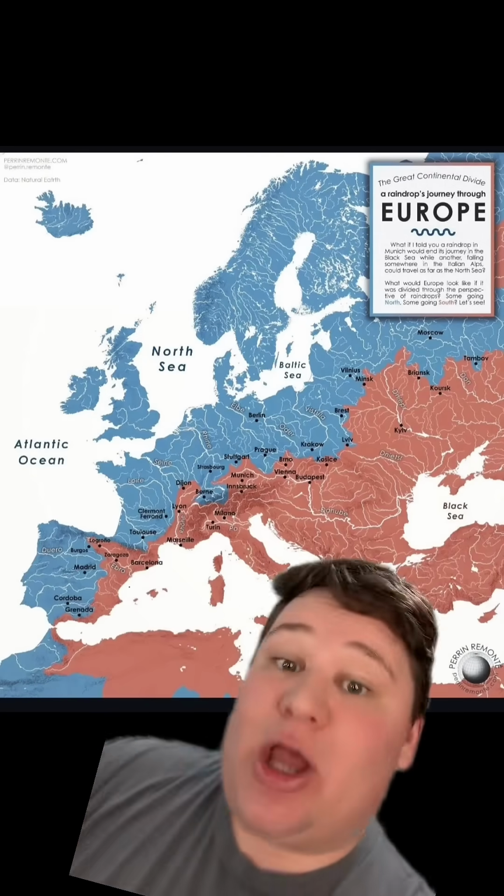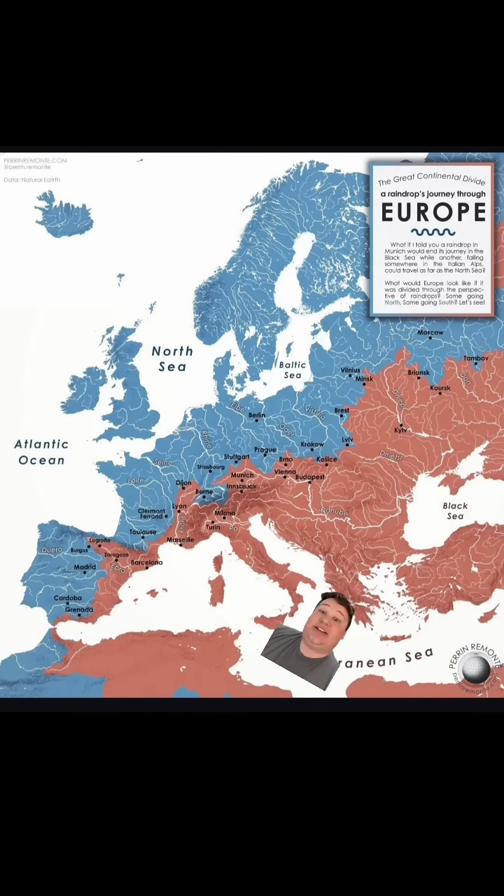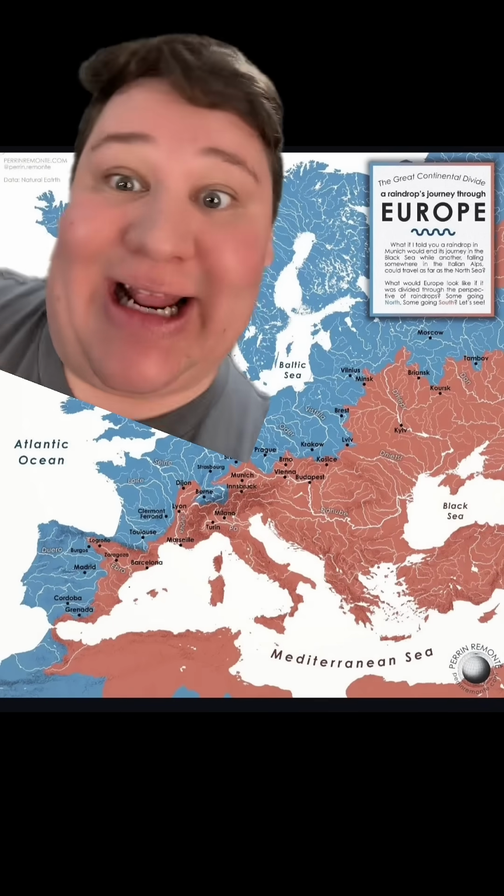This map is of Europe, showing which direction a raindrop would fall depending on which part of the continent it's on. So you can see this really interesting line of all of this ends up in the Mediterranean, whereas all the blue ends up not in the Mediterranean.